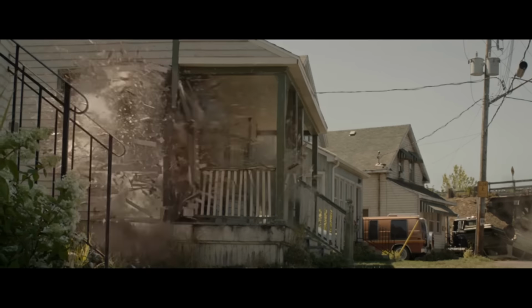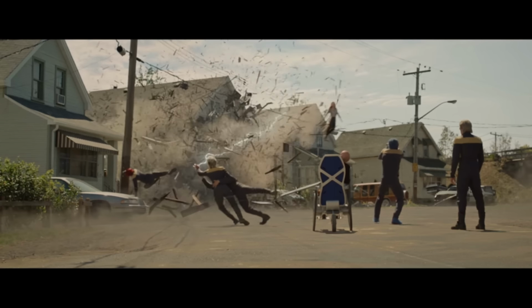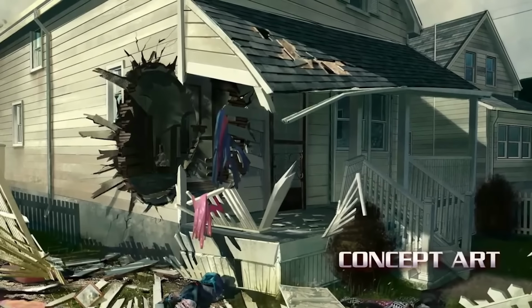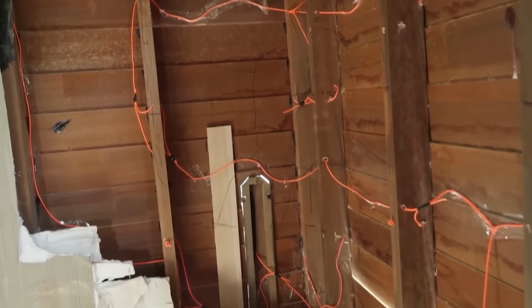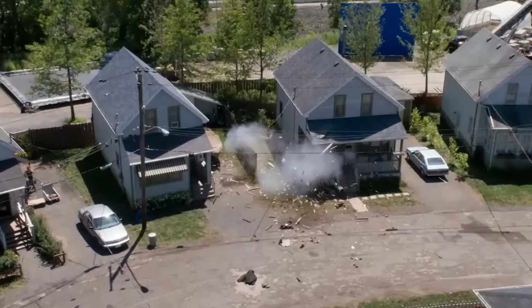For a shot like this, they had to draw out what the destroyed house would look like, model a miniature of it to prepare, and hook up explosives that would achieve the effect.